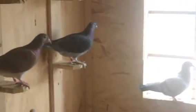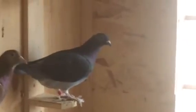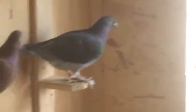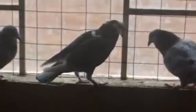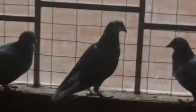That right there is a nice Detroit bekaert out of 10 Flights. And I think that's going to be a little male. I got to move him over. That's a pure Detroit bekaert out of 10 Flights as well. He's been doing real well with these birds.